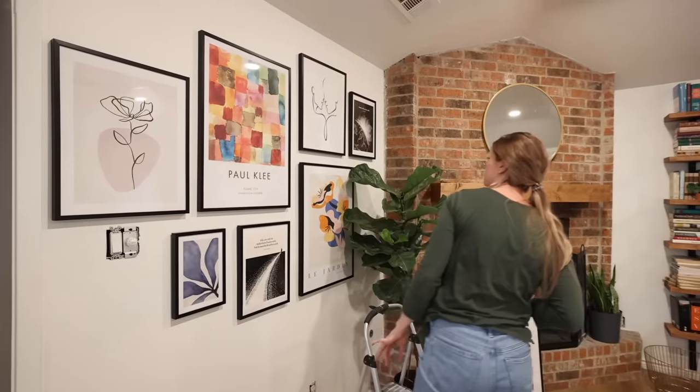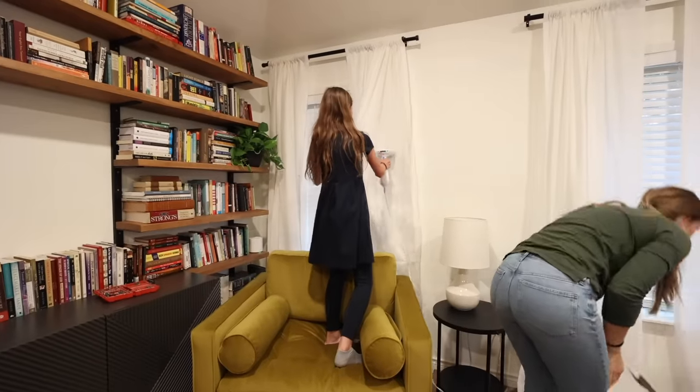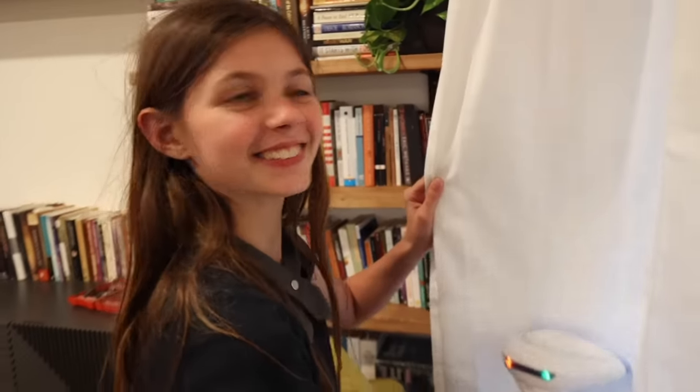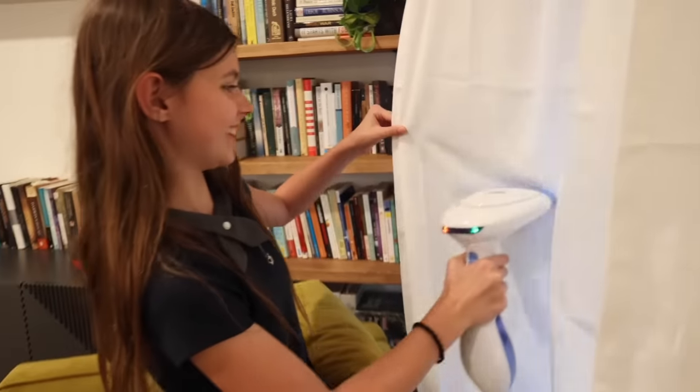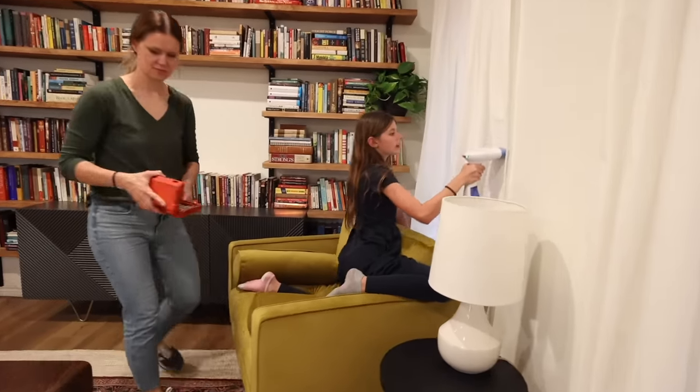By the end of the day, it was all hands on deck, and our 11-year-old volunteered to help steam the curtains. You're one of the best steamers I've ever seen. It's incredible. And while she was steaming the curtains, she actually came up with a pretty brilliant idea.